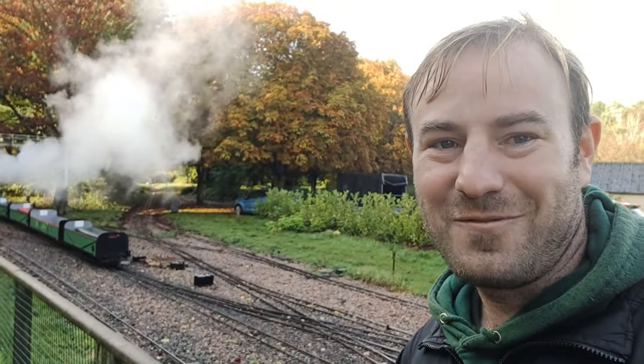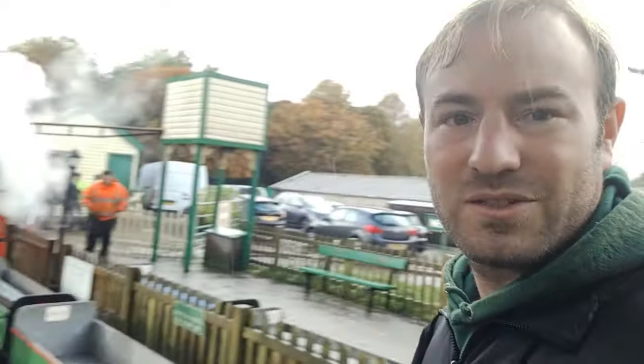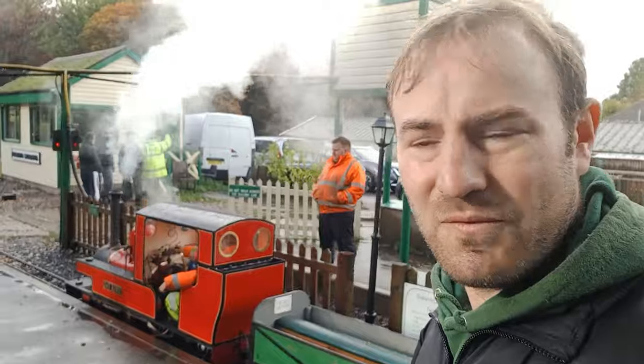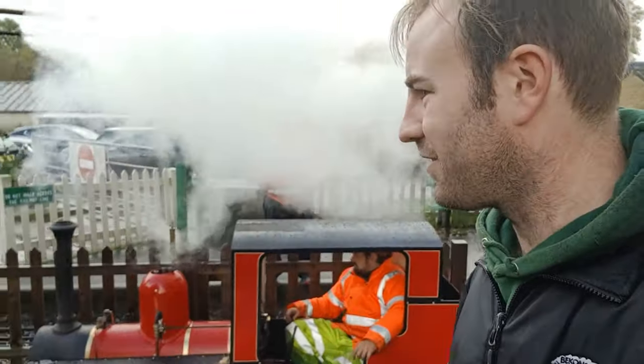Looks great, let's go and have a ride. So here we are, I've got my ticket, we're about to go for a ride. There's a steam loco up here, let's just have a look, see what we've got. There's about four locos out today. Old Rosie, I think he's going to take us for a ride.